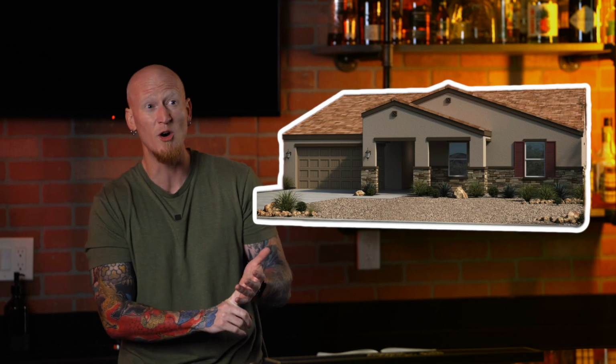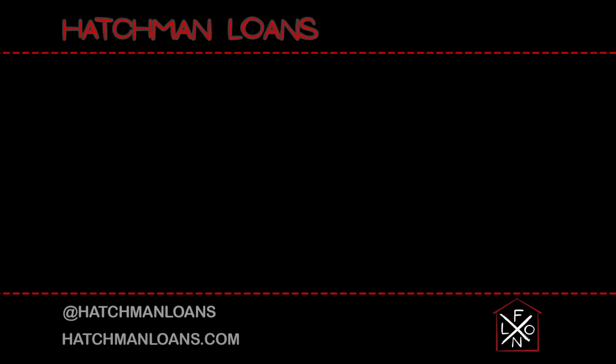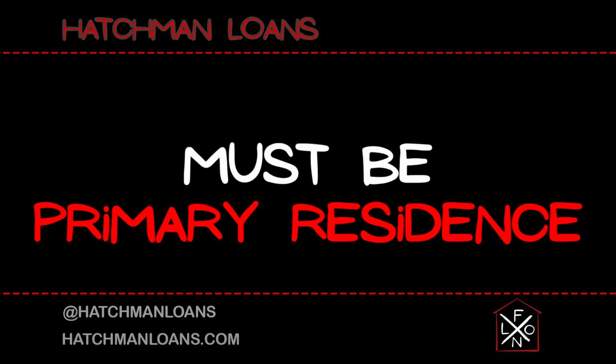Property types. For this down payment assistance program, you can purchase pretty much anything. A single family home, a condo, a townhouse, even a manufactured home. Now for the manufactured home, keep in mind they won't do any single wide, so it's got to be a double wide or bigger. Pretty much anything's available to purchase with this down payment assistance program. However, it does have to be your primary residence. You cannot use this program if you're planning to rent out the property or use it as a secondary or vacation home. You have to live in this home in order for it to work.